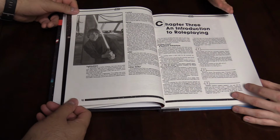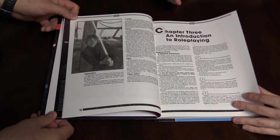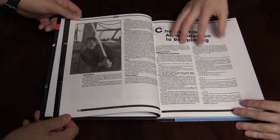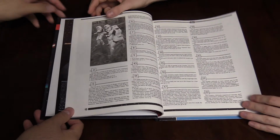Introduction to role playing. This is where you're going to get for the DM. So this book, of course, is for both players and DMs, dungeon masters or game masters. This is going to be how to play it. It'll go step-by-step guidance too.